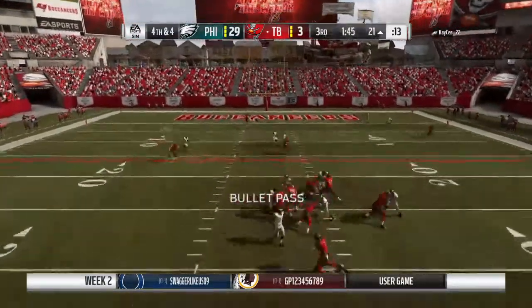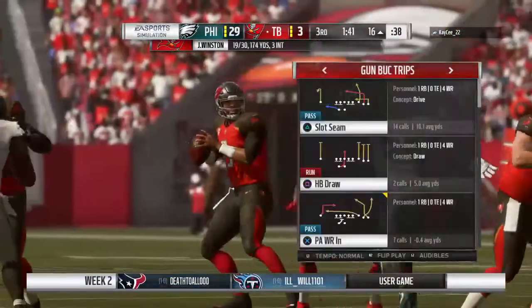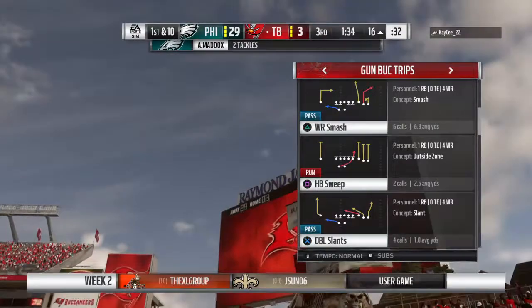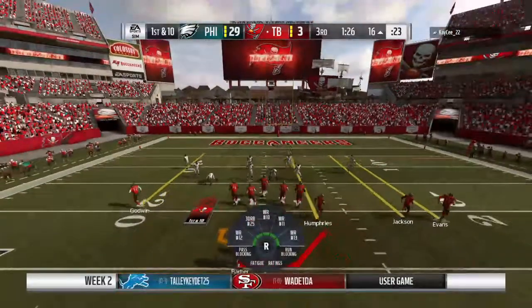Again, it's Winston. Finds his man, Watson, over the middle. And he picks up the first down yardage as he takes it down to the 16. A solid pickup of 5 and a very solid fourth down conversion. And defensively, pure frustration.